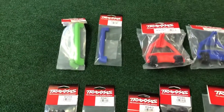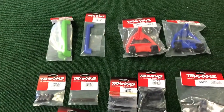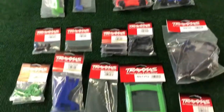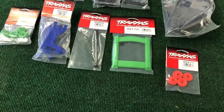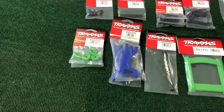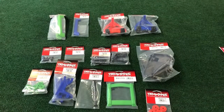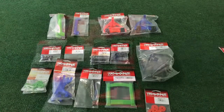Across the back, the 8912. So you got the green, you got the blue. We got different color wheelie bars, and the skid plate, so it's a green skid plate. And you also have the center hubs. Okay, so that is all Max parts.